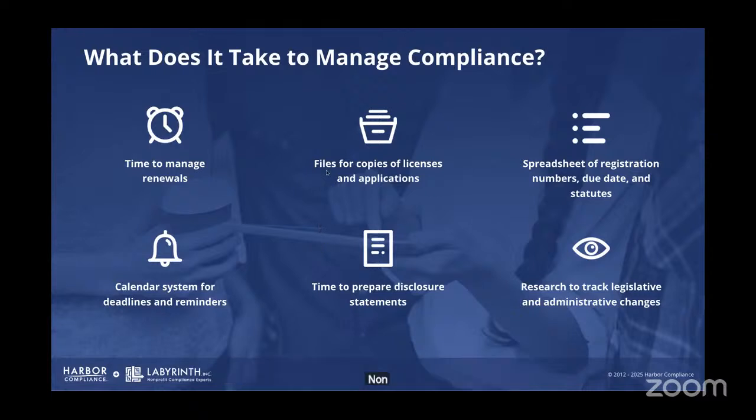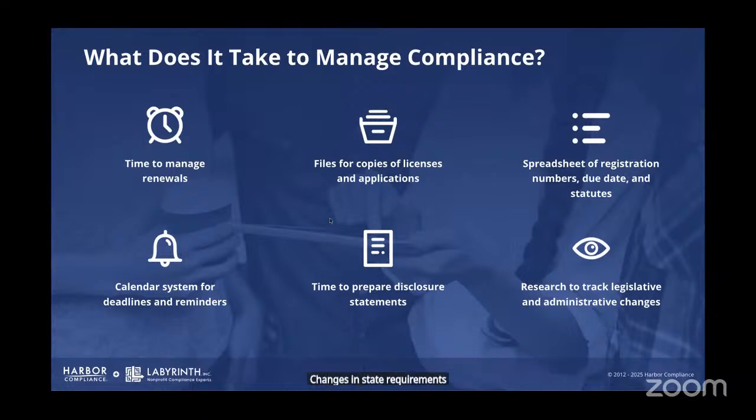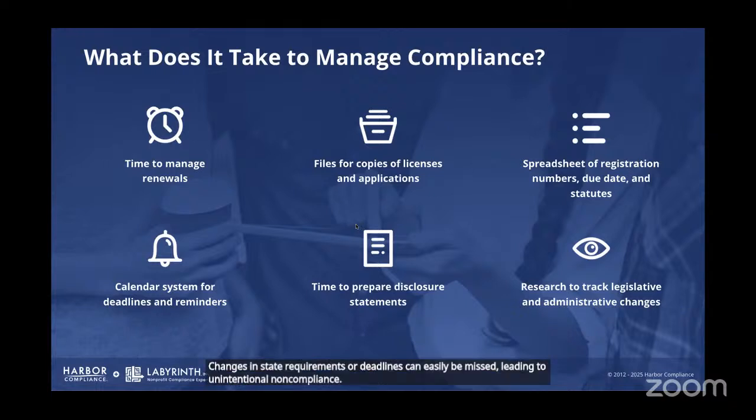Nonprofits must have a reliable system to track each state's renewal deadlines, license numbers, and fees, and any changing registration requirements. Many organizations start with spreadsheets and calendar reminders, but these manual systems often fail because they require constant updates. Changes in state requirements or deadlines can easily be missed, leading to unintentional noncompliance.